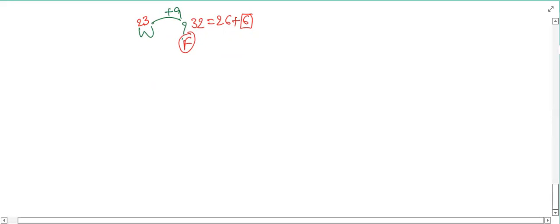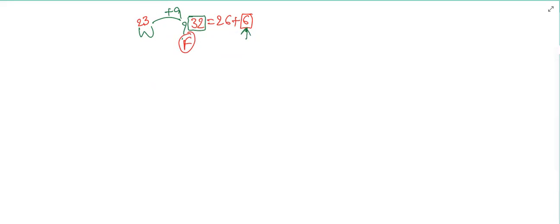See here. W plus 9. 23 plus 9 is 32. Because 32 is more than 26, we have to subtract 26. The remaining position will give the letter number directly. Here 6 remaining means 6. The sixth letter is F.